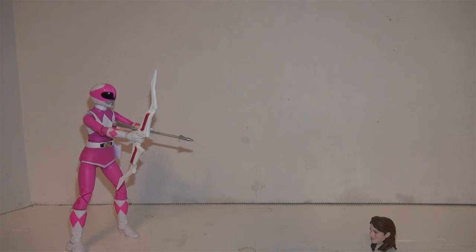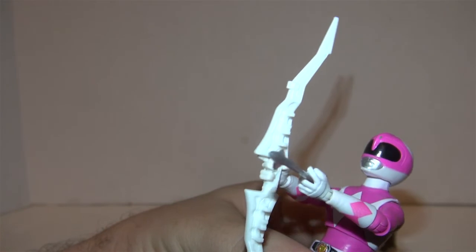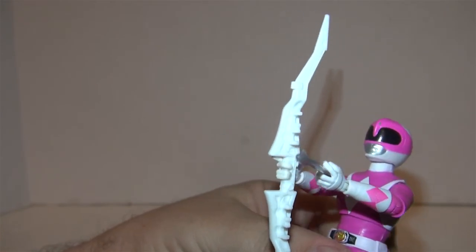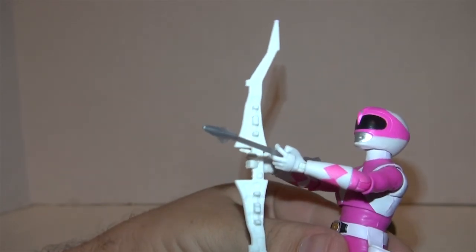So, an interesting thing that I noted about Kimberly and the regular arrow, and I'll pick it up to show you in a second. The notches on the back of the power bow are definitely for the other power weapons and the energized arrow. So I looked for a minute or so on where to attach this regular arrow so it would stick, and you don't attach it anywhere on the bow. The other hand that Kimberly has in the box has split fingers to hold an arrow the way that she would hold an arrow to pull it back. It's kind of neat, I think.